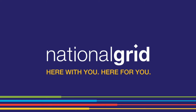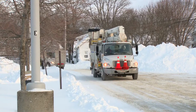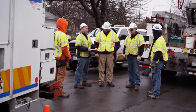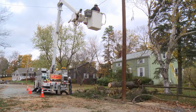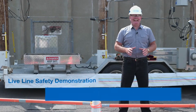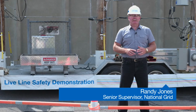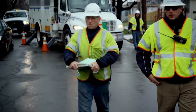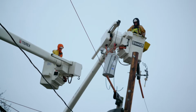National Grid delivers electricity to millions of customers in the Northeast. We have 9,000 miles of transmission line and 70,000 miles of distribution line. Our job, when you flip the switch, is to make sure the lights come on. But at the heart of what we do every day is keeping our crews, our community, and our customers safe. It's not just a motto, it's our culture, it's in our DNA.